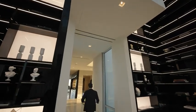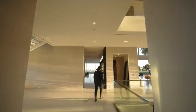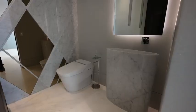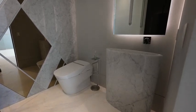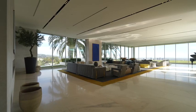Now, bringing everybody back to the entry, again, we have the staircase on our left going up to the 2nd floor. This opening takes us to a beautiful powder room with a marble pedestal sink and marble finished wall with a mirror accent. And coming here, we have the main lounge.